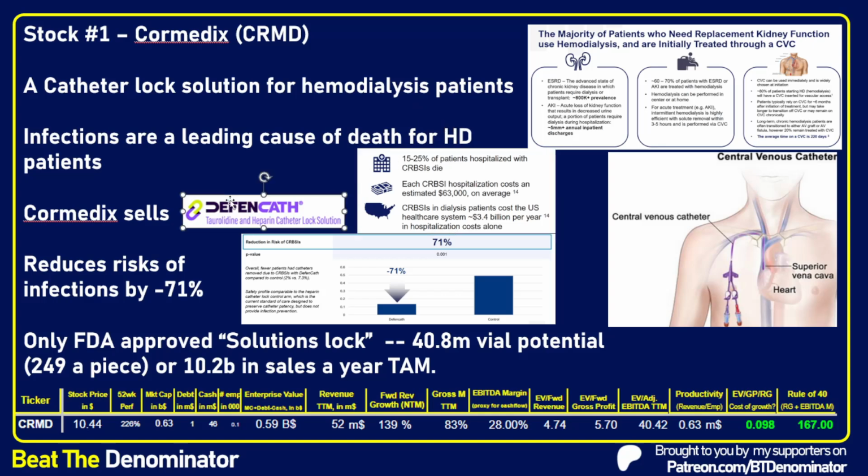And so what does DefenCath do? It's a fill solution. It's a lock solution. So it's just a medication that you put in the tube to prevent infections. And there's two tubes, so it's 2 vials per patient per treatment, and the vials cost $249 apiece.